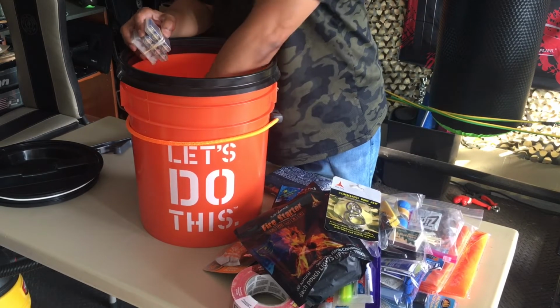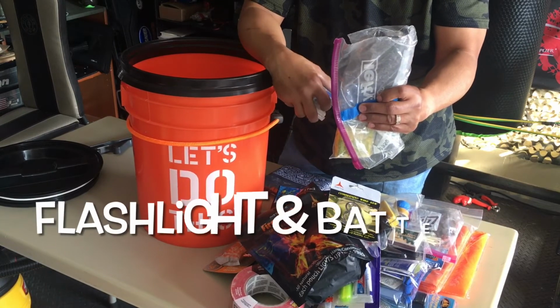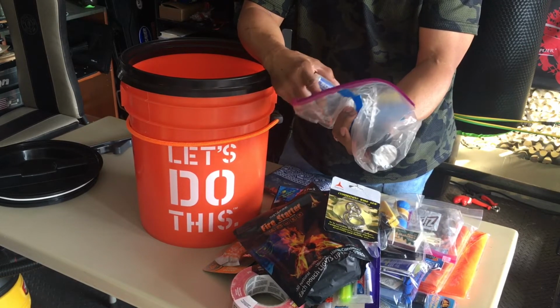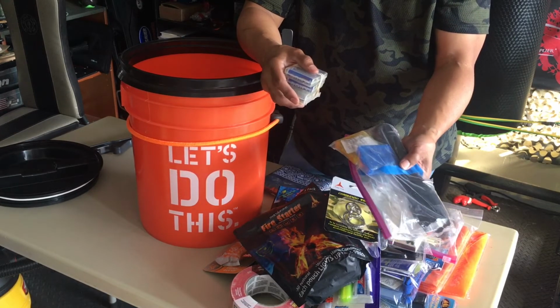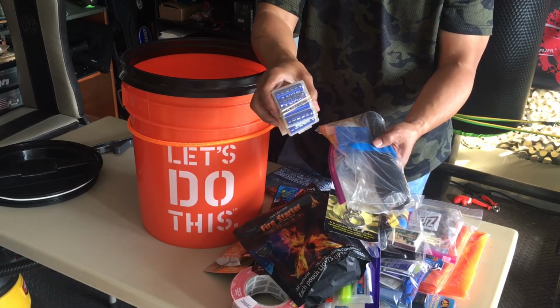And at night when you're camping out, flashlights. I do have this big flashlight here, and it's an LED flashlight. What's nice about it is it only uses AA batteries, but an LED flashlight goes a long way. So it's also good to have extra batteries to go with it.